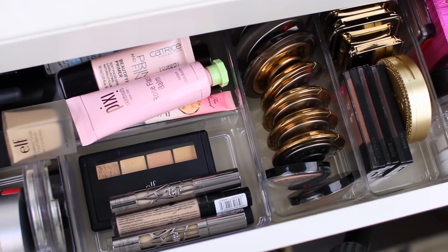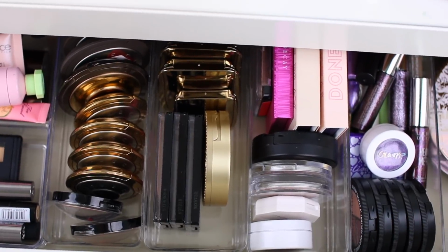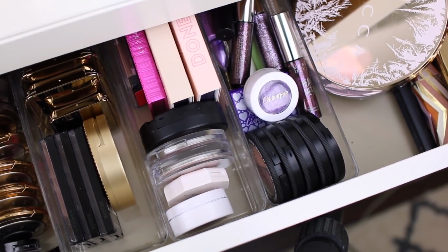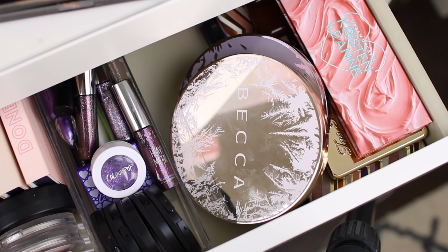I like to switch it up every single month so I can try new products, rediscover old favorites. You might see a bunch of repeats throughout the months because I am trying to use up a bunch of products in 2018 and I've decluttered a lot of my collection, so I don't have a ton of new products to try, but I do try to switch up a few things every single month.